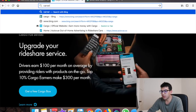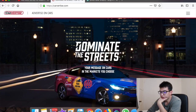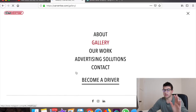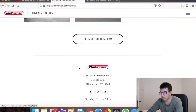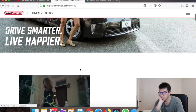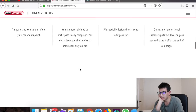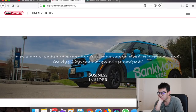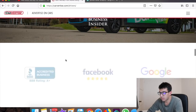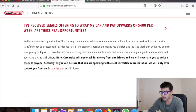The next one is Carvertize. They're pretty similar to Rapify, but they advertise on your car and you get paid for signing up. That's their whole website. This is self-explanatory. You just get paid. I'm not sure how much you get paid. Let me just see if it says how much. Where is the money part? That's all I care about. $100 per month. Yeah, $100 a month. Why not? Rapify, they say you make $400 to $500 a month, so I'd probably go with Rapify, but Carvertize looks pretty cool too.